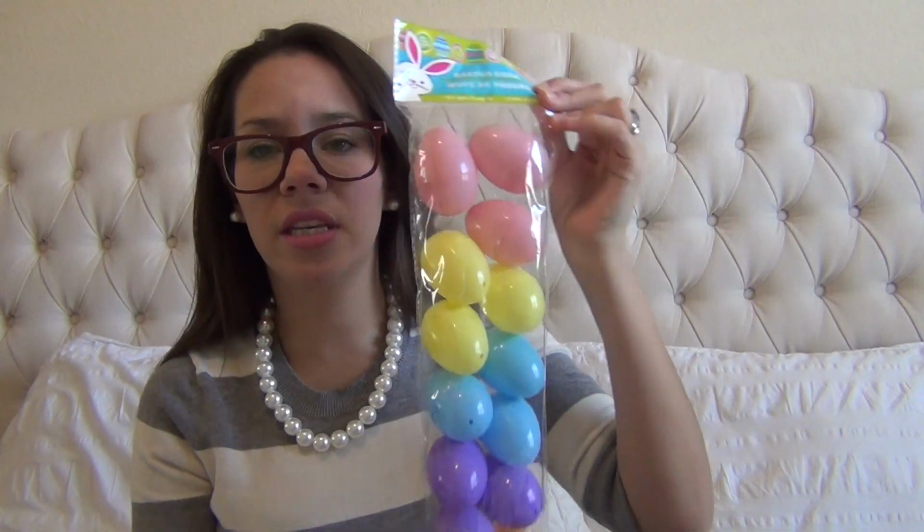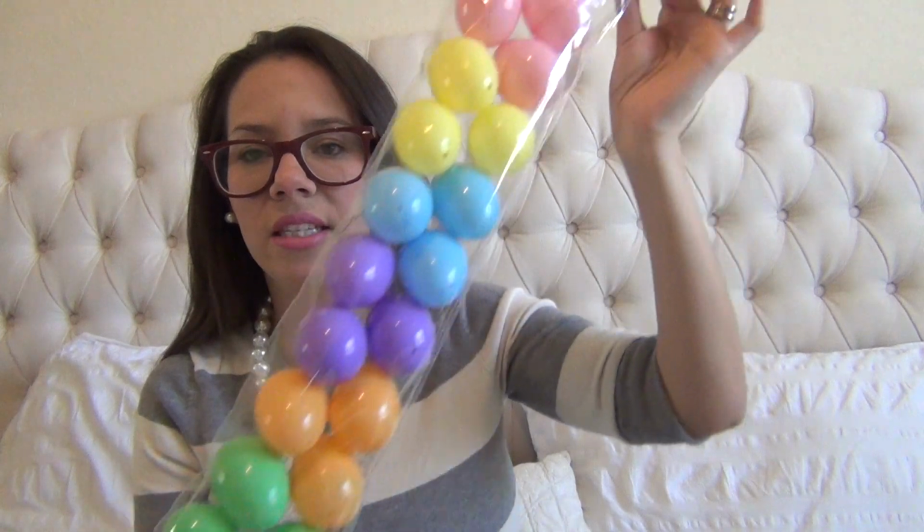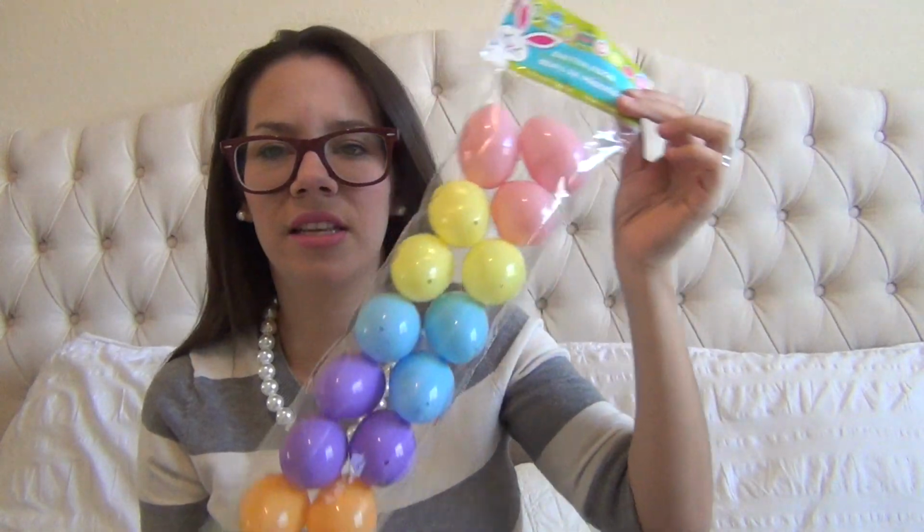And then I picked up these eggs. They're 18 to a pack. And I think it's like pastel color, so really cute. These are the eggs I'm going to use for the Easter egg hunt at home. We are required to take 12 eggs to the daycare, and they're going to have a little Easter egg hunt at the daycare. But I already picked some up for daycare.